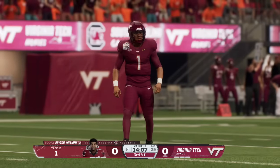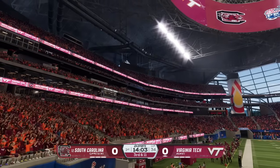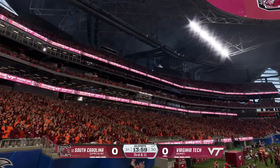Nowhere to run. No corralling for no gain. Well, the defense had everything covered downfield. The quarterback tries to check it down, but how about the defensive speed to be able to sniff that out?